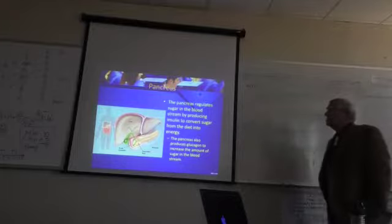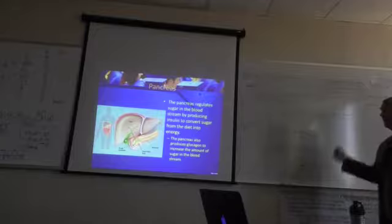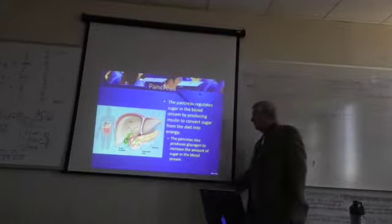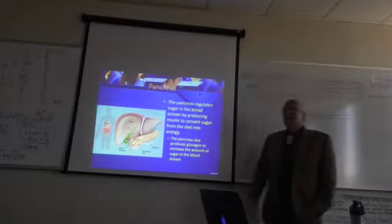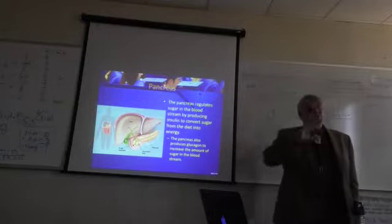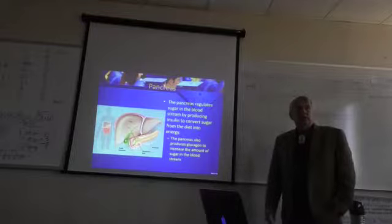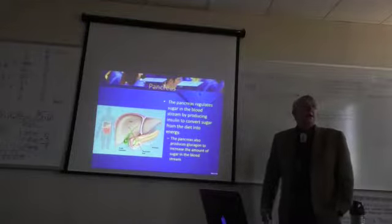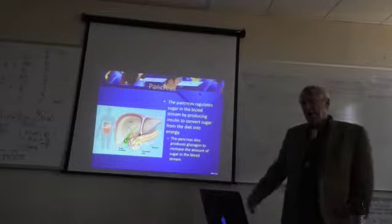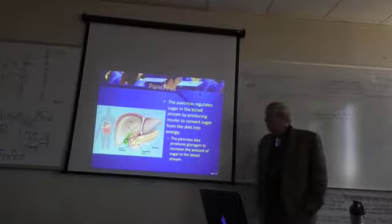The pancreas regulates sugar in the bloodstream by producing insulin to convert sugar from the diet into energy. The pancreas also produces glucagon to increase the amount of sugar in the bloodstream. So we've got glucagon and insulin. Insulin allows the body to regulate the sugar, and the glucagon, of course, increases the amount of sugar in the system. This is what we need to maintain ourselves, to have energy. We need the pancreas to pump out both insulin so that we can convert the sugar in our system and to produce the glucagon.